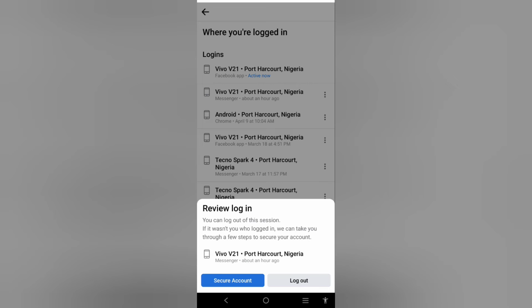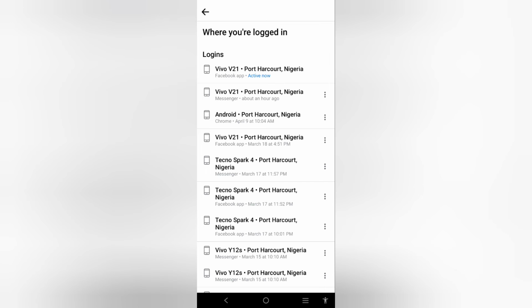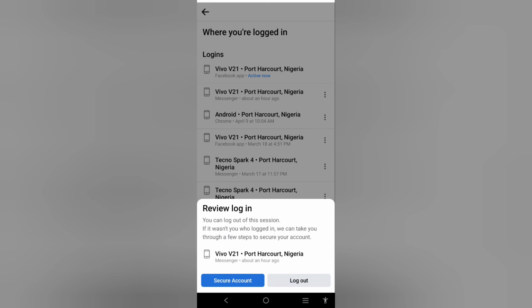Facebook can also help you to secure your account. Select Secure Account. If you notice any of these devices, location and time are not familiar, select the 3 dots next to them and log out. You can also secure your account. Facebook will help you to do that.